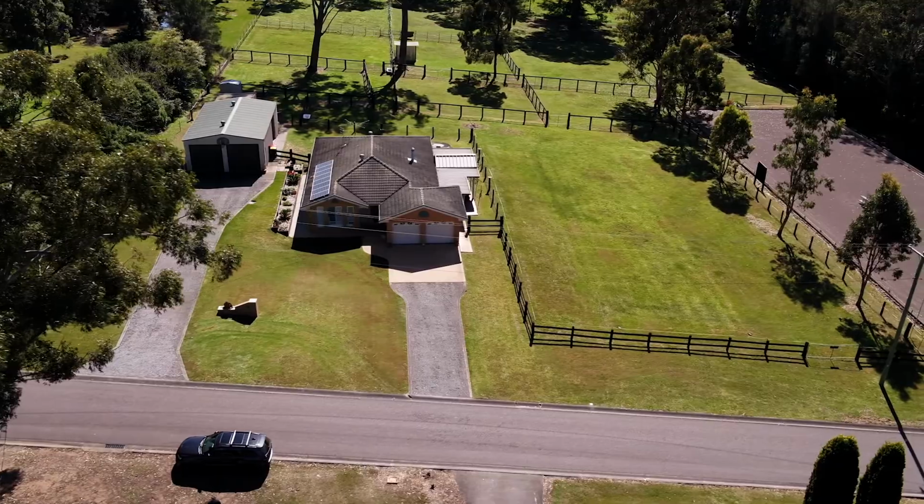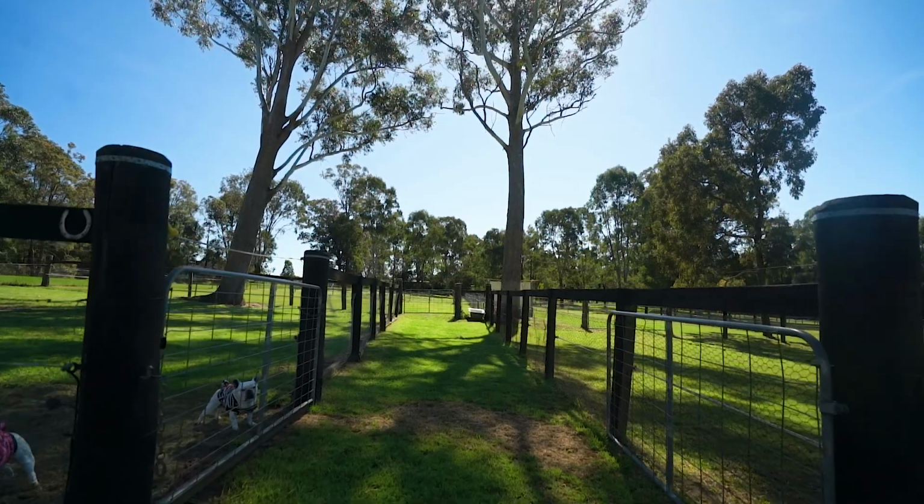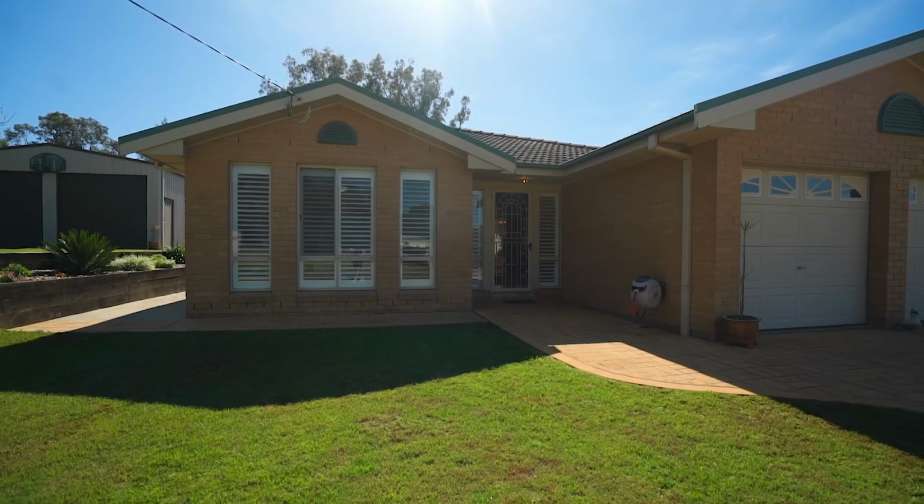Arriving to the home in this wonderful family-friendly estate, you'll be greeted with a grand frontage, 11 paddocks in total, plenty of additional shedding, dual driveway, and a lovely facade inviting you inside.